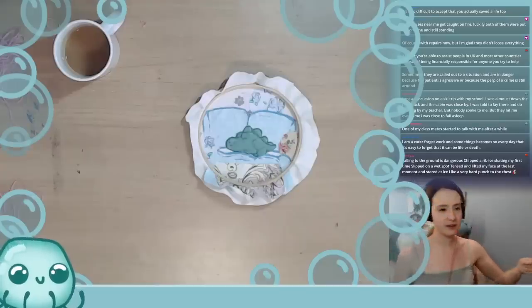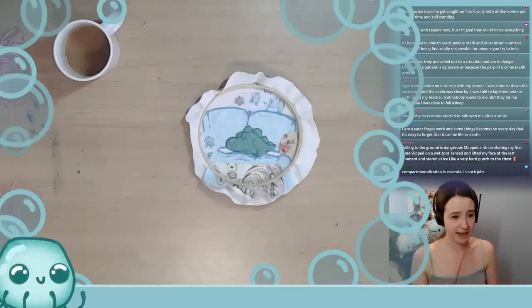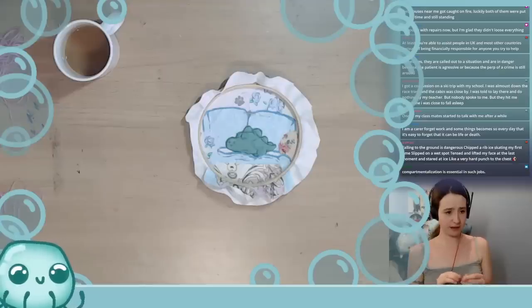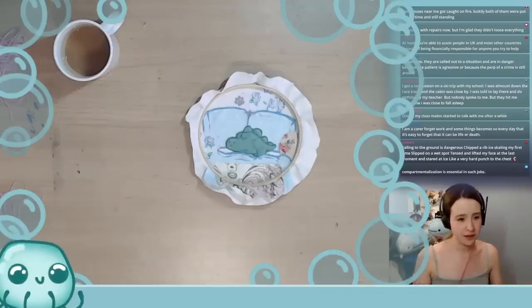I know it would. Falling to the ground is dangerous. Ooh, a rib ice skating. Oh dear, like a very hard punch to the chest. Yeah, ice is really hard. Obviously it's slippery, but if you fall on it, that's a hard surface. And it's a hard, flat surface as well. Not much to soften the fall.